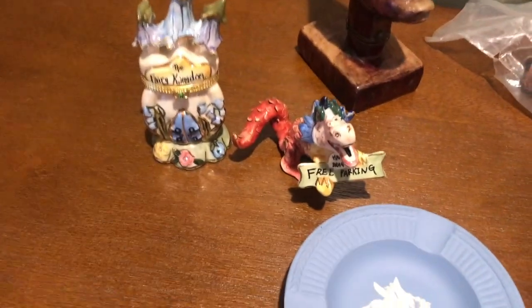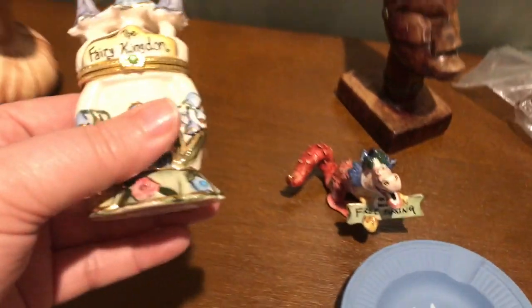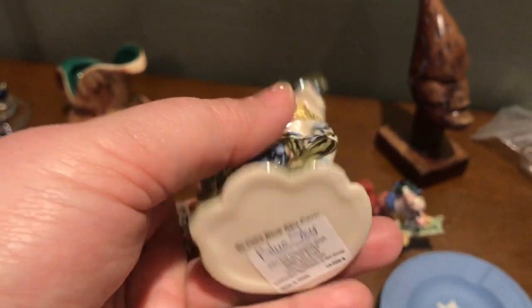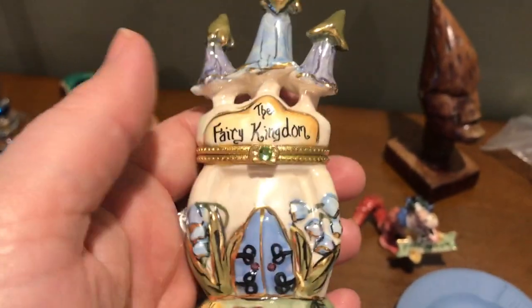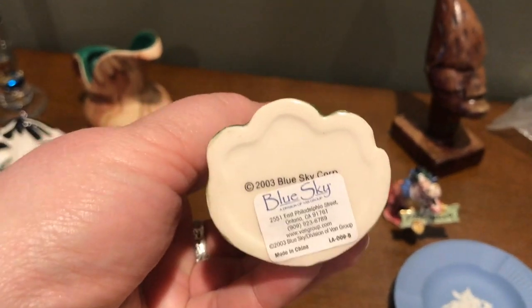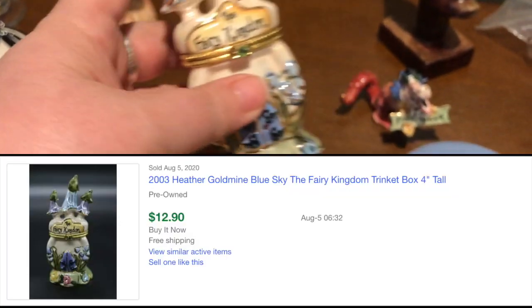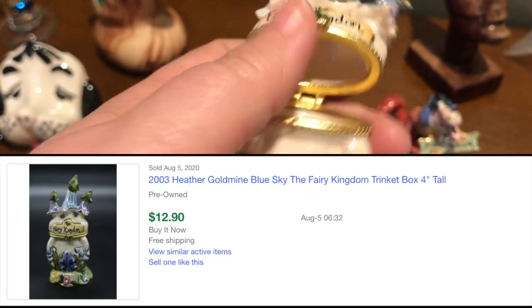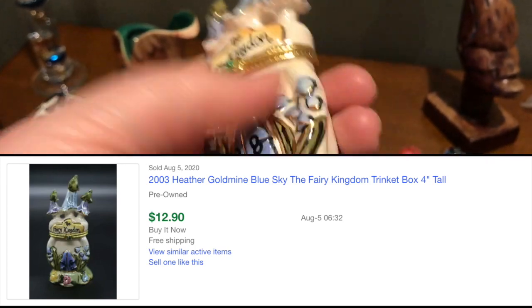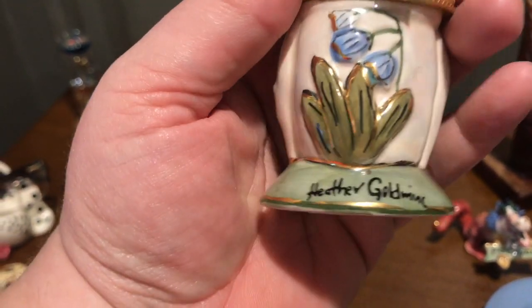These two pieces will definitely go on eBay. They are made by Blue Sky. And it's funny, I've been seeing a lot of Blue Sky stuff on thrift channels. A lot of people running across Blue Sky stuff. This was created in 2003, and it's a nice little box. No damage. Looks great. Very cute. Signed.